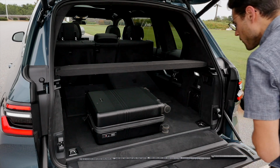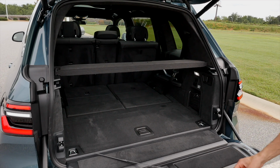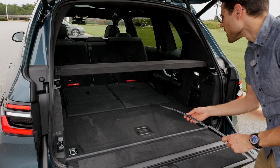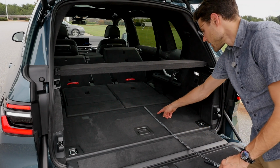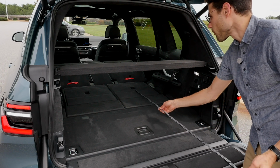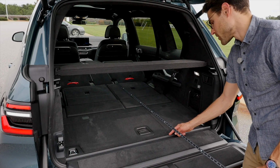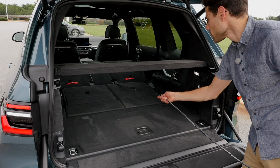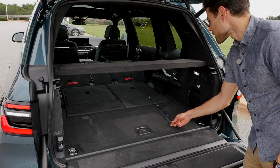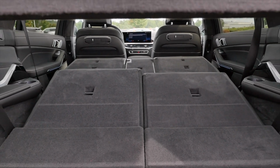You can see here it folds like this, the first one, and then the second row folds as well. During that, I can show you some more space underneath. The length of the normal trunk is 45 centimeters or 17 inches. When you fold the third seating row flat, you get about 1 meter 10 or 43 inches. And overall, up to the front seats, it's easily 2 meters or 78 inches, even a little bit more.